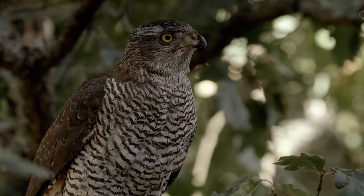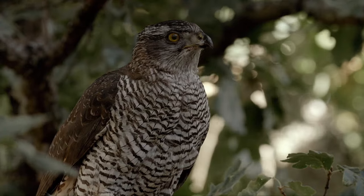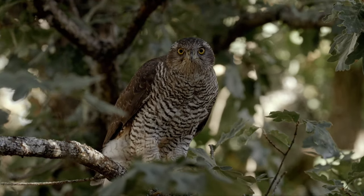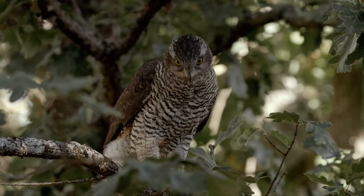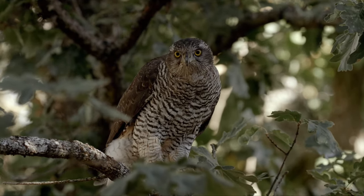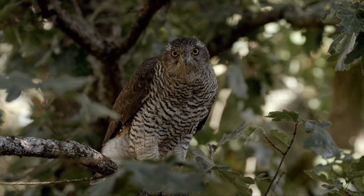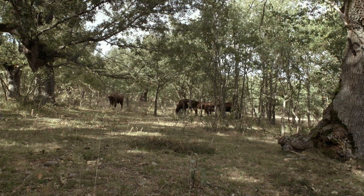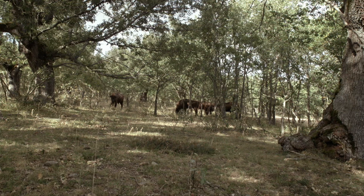The northern goshawk is widely distributed throughout the northern hemisphere, from North America to the large central regions of Asia. The bison herd has invaded its hunting grounds, and with their comings and goings, they've scared off any potential prey. So the goshawk decides to look for someplace quieter.